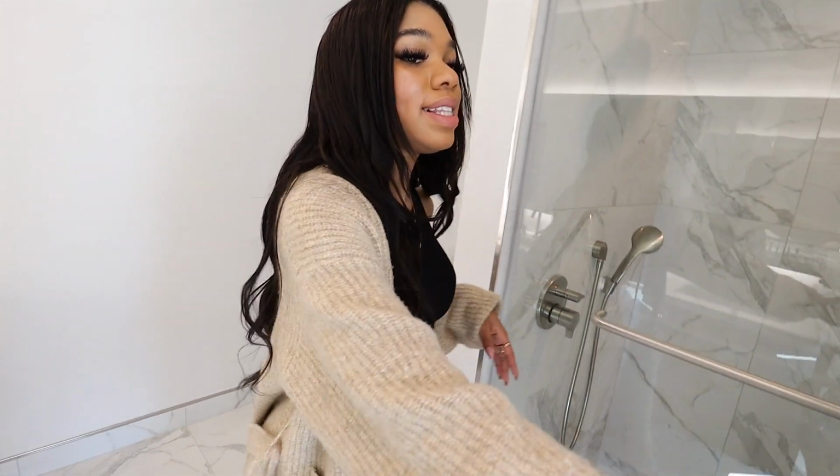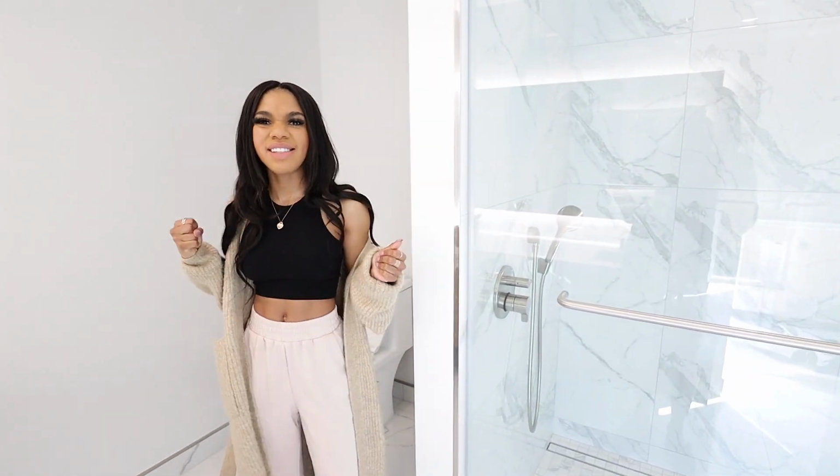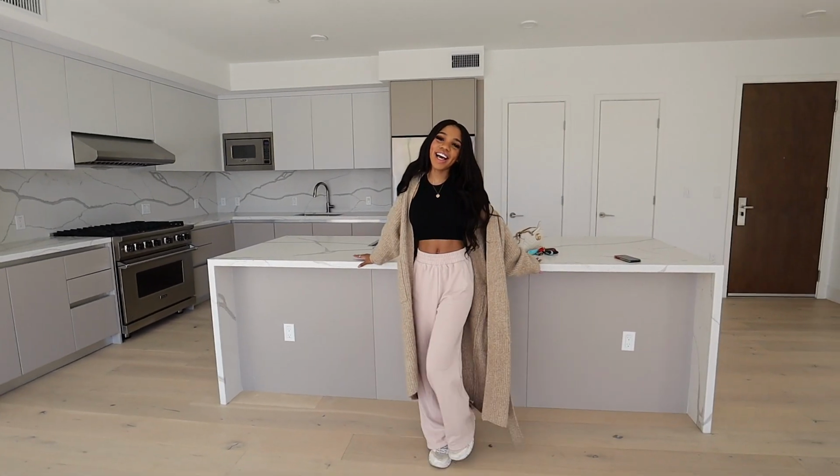And then this is the shower that I'm literally obsessed with. Also, it's all marble, and I love a good walk-in, stand-in shower because I'm a shower girl. I honestly don't really take baths. I can't even tell you the last time I took a bath. I think the last time I took a bath was probably like 6 years ago. Not even being dramatic. So yeah, that is the end of my empty house tour.